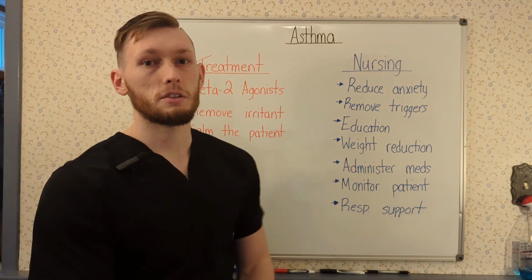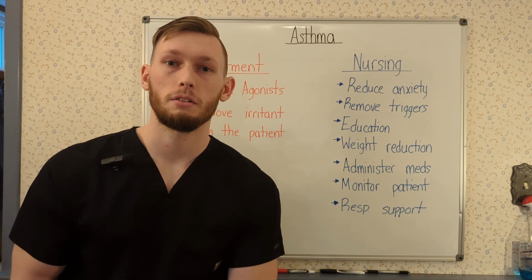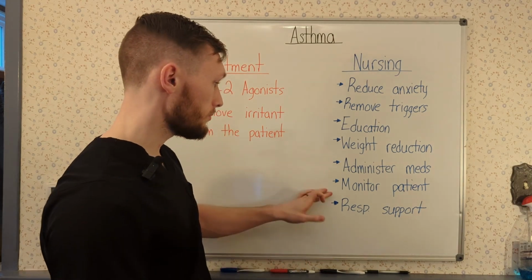Administer meds. If you're in the hospital setting, or if you're just out in public and someone's having an asthma attack, if they've got a rescue inhaler, get them to use it, okay? Just 2 quick puffs, breathe it in nice and deep, and we'll fix the problem right there.